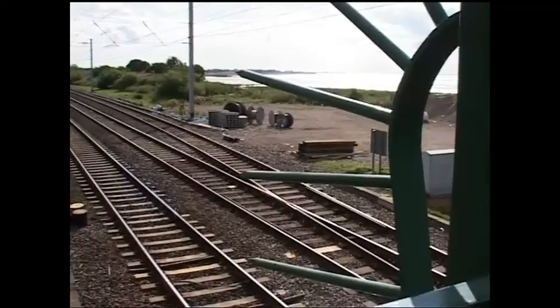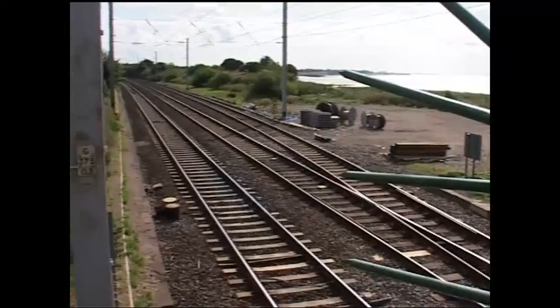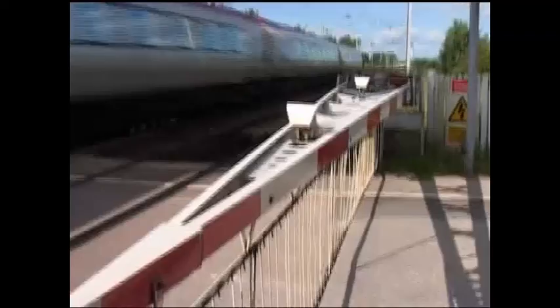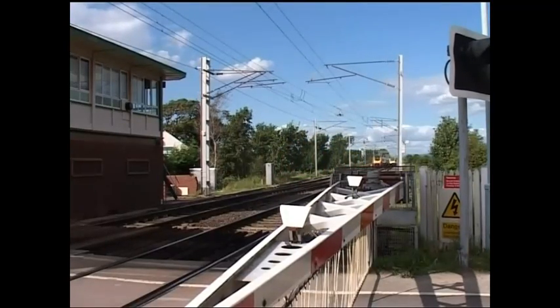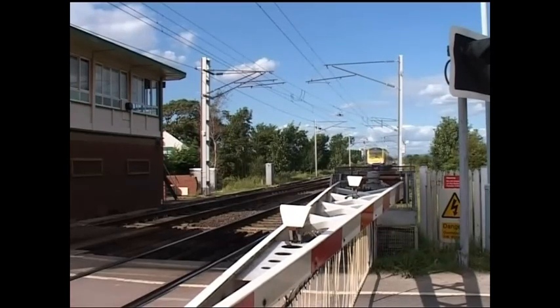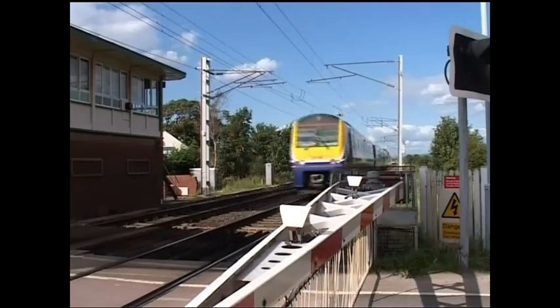In 1965, 9 coaches were derailed and overturned here from a 70 mile per hour express train. 4 coaches gouged into the station platform, but miraculously, none of the 115 passengers died. But the station no longer exists.